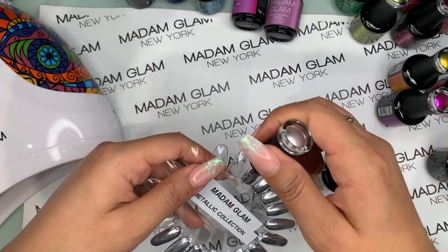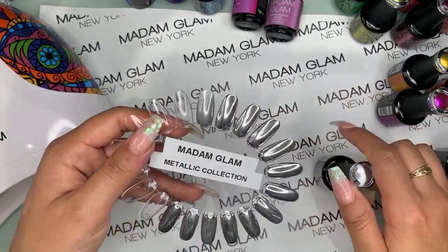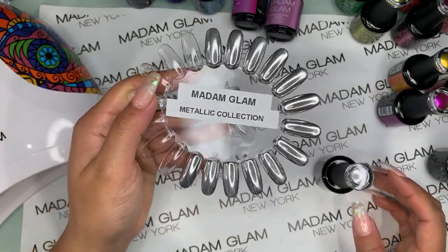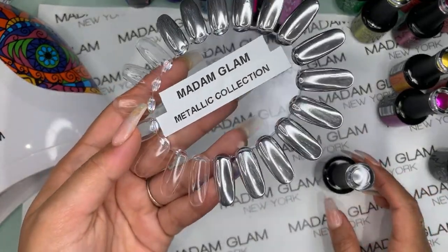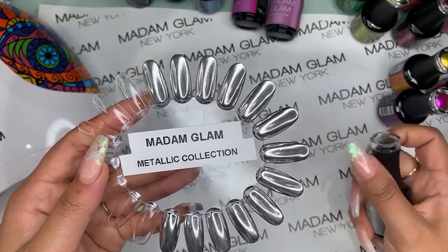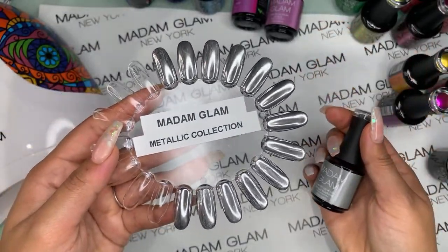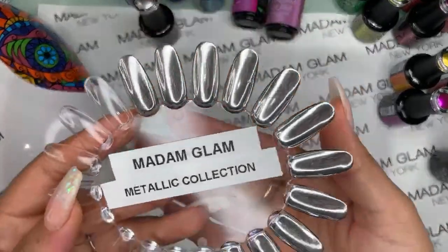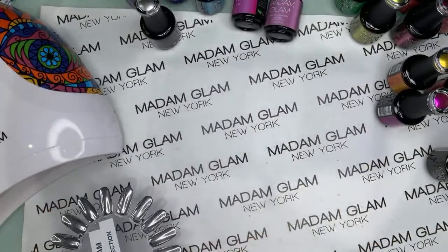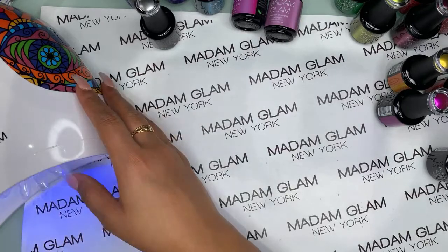Let's see, I'm gonna just go over this one again just because it had a little streak in it. Okay, so I'm just gonna wait now to let it give us that mirrored effect, and then we can actually cure. So as you can see, this base is really pretty. So that is the metallic silver base. And now I think pretty much all of them look really mirrored-ish. So now I'm gonna go ahead and cure these for 30 seconds, putting them back under the light.